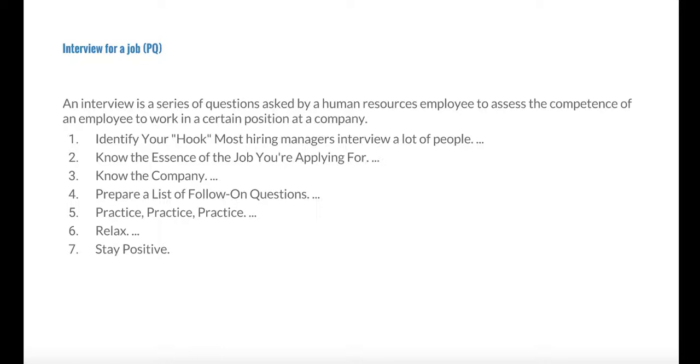Sixth is just to relax, because while it is a stressful and nervous thing to do, relaxing is the best thing you can do, and stressing out will not help anything. And seventh is stay positive. You may not get the job after interviewing, and you may have to go to multiple interviews and feel hopeless, but staying positive will definitely help you stay more confident and exude a better attitude to the next employer.